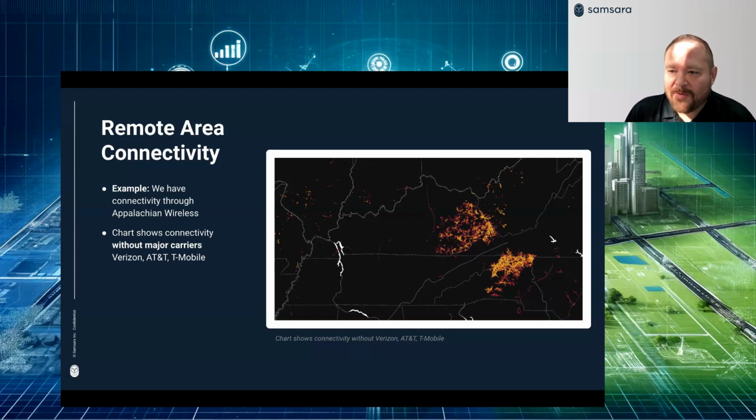So what I'm showing you on the screen here, that lit up area, that's our coverage in the Appalachian Mountains, and that's without Verizon, AT&T, and T-Mobile. This is because we've got a partnership with one of the regional carriers there, Appalachian Wireless, to make sure that our products stay connected, even in the most remote areas where you need a specialized network to stay connected. So Appalachian Wireless is not the only one, and typically we are able to stay with great connectivity through our dual SIM card configuration. But proof is in the pudding.